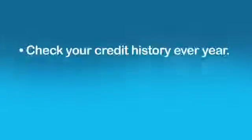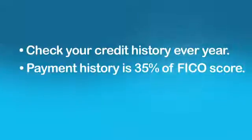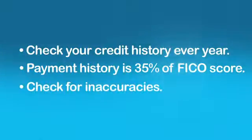Now, how does one go about improving their credit score? First off, check your credit history every year, and you want to make sure to focus particularly on the past 2 years. It's going to be weighted more heavily to the history in that time period. And payment history is 35% of your FICO score. So this is particularly important. Check for accuracy and potentially any red flags that you see, and once again, try to clean up anything that is inaccurate or that is inappropriate.